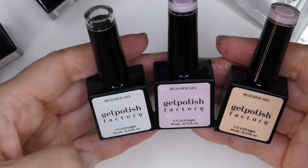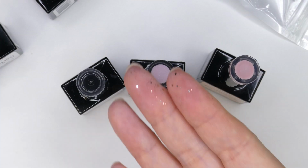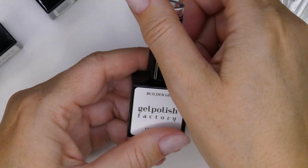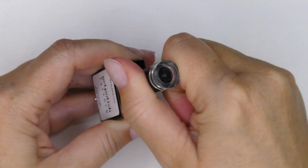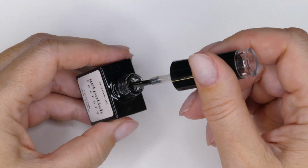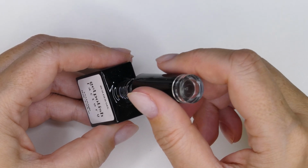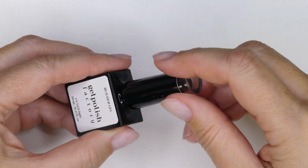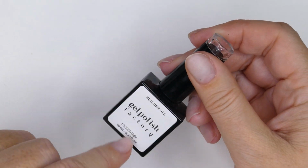I also have 3 builder gels here. I can show you the colors. Ooh, it's glitter all over here. So it is a clear one. That's builder number 1. Interesting. It's kind of on the thinner side for beginners. That may be a challenge. Other than that, we'll see.